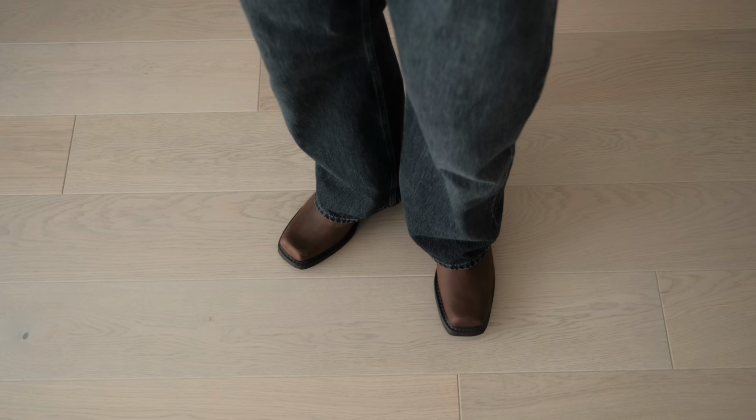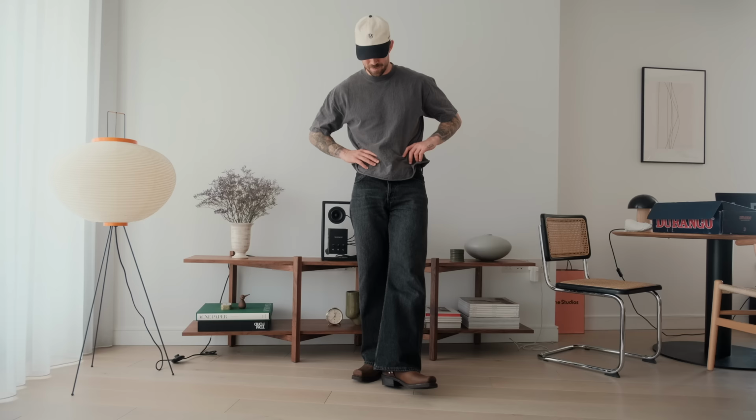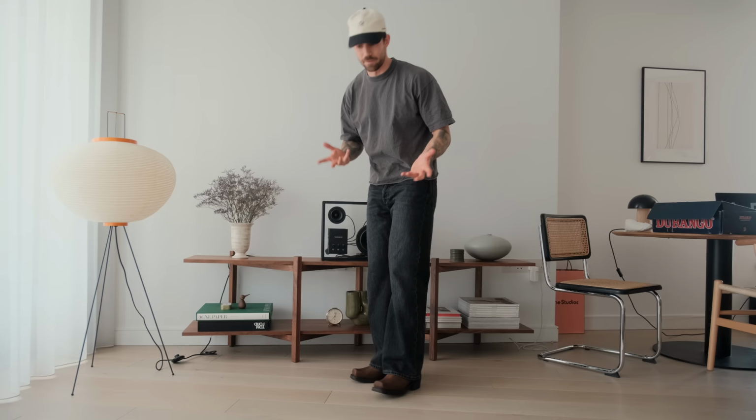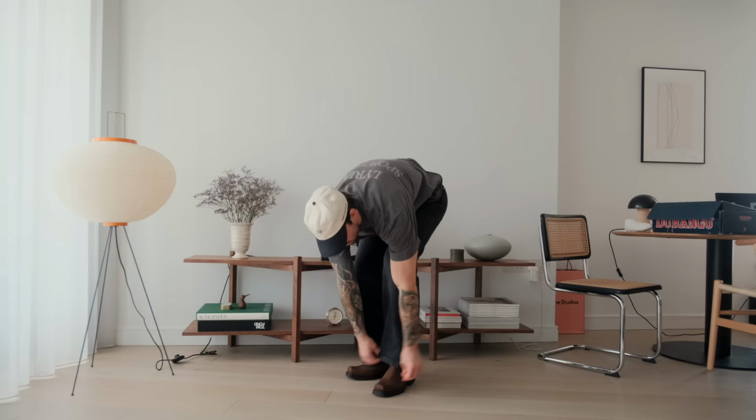So this is what they look like on body, and I think, at least with these jeans, they look sick. This is kind of what I wanted. Again, when you wear jeans with them, you can't really see too much of the shoe. Obviously, this is what the boot looks like in its full glory, not the way I would style it, but I love the color. The color with these jeans looks sick, and these jeans just sit on them so well.